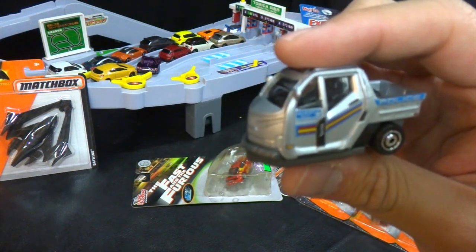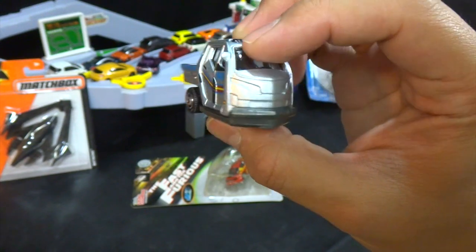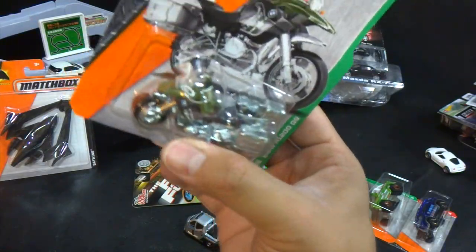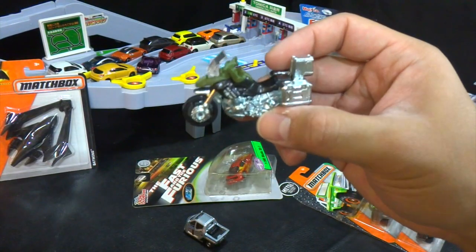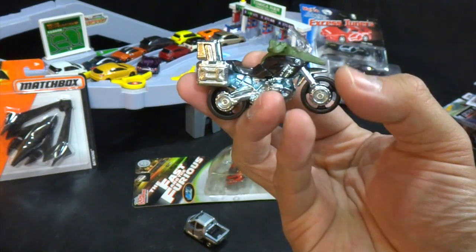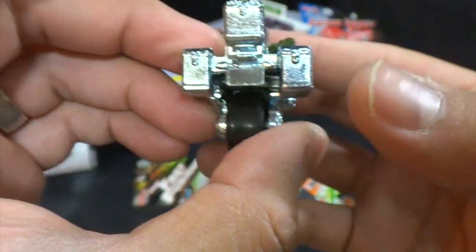Here's the MBX Metro Police Meter Made vehicle. Three wheels. Alrighty. Moving on, we got the BMW R1200 GS in the olive drab green. This is a big motorcycle. It's pretty heavy. There's a lot of diecast on this one. Look at that front. So there you go, MB Police.